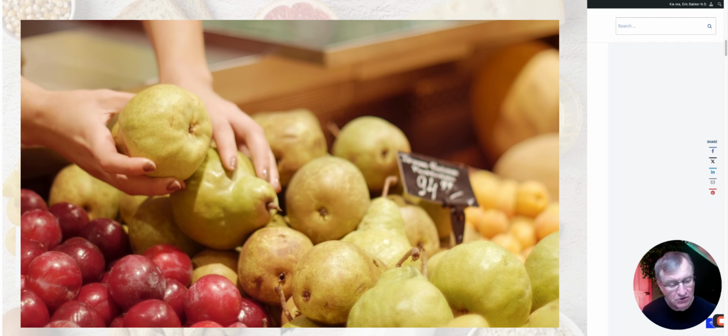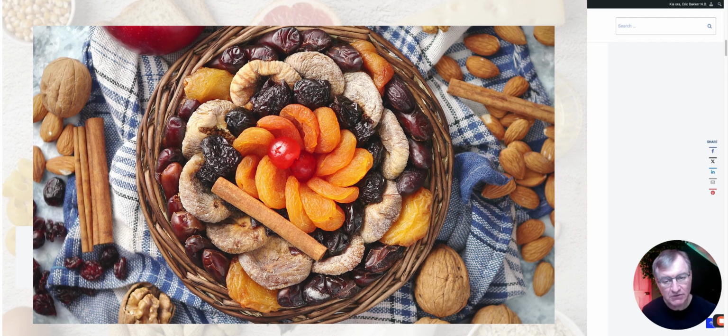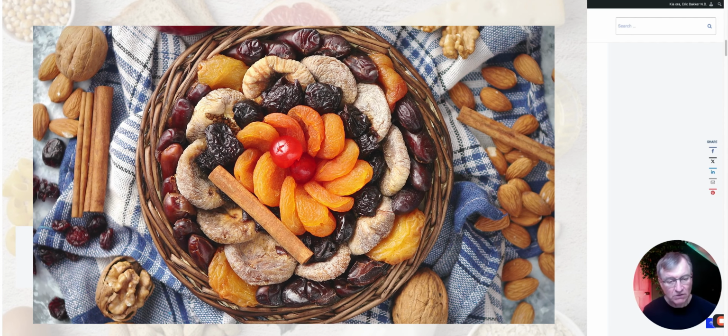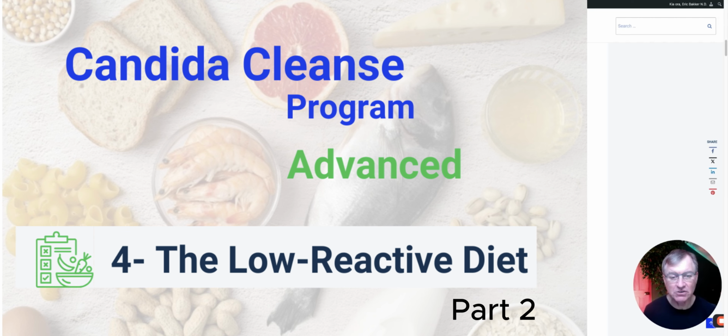Low histamine fruits. Apples and pears are usually good low histamine kind of fruits. But remember, no dried fruits because these can be highly reactive. Olive oil, ghee, butter, cold-pressed avocado oil. There are many different oil choices.